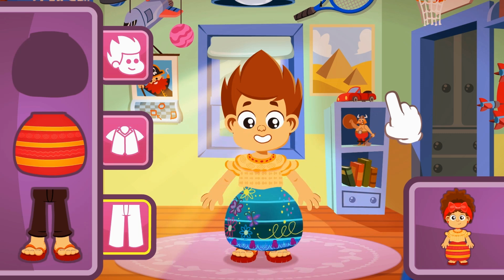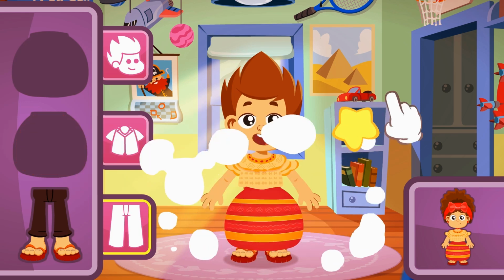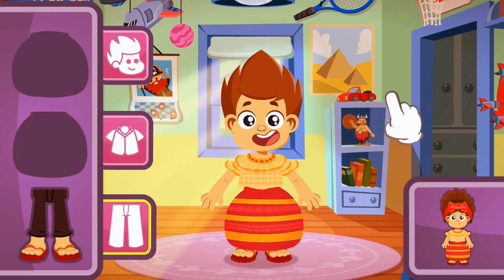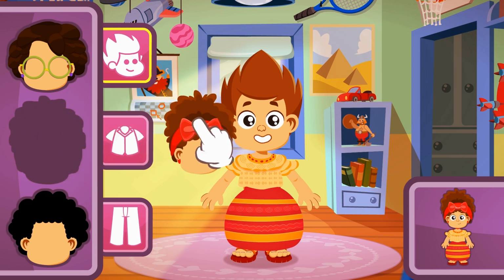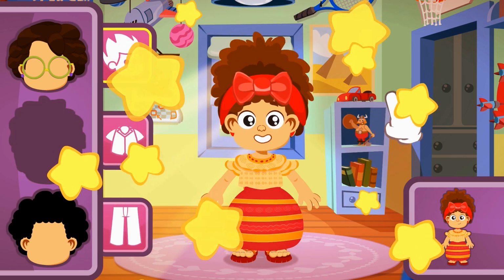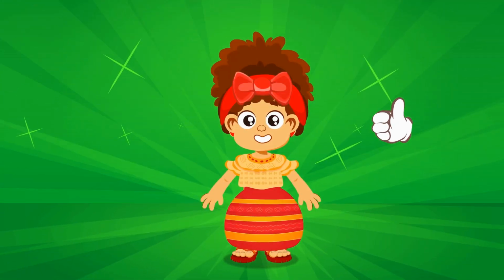Could be, but no. Remember, we've already picked that one out for Mirabel. We are looking for a red skirt. Yes! That one! And now, the hair! We're looking for an updo with a red bow! Yes! That was easy! Wow!